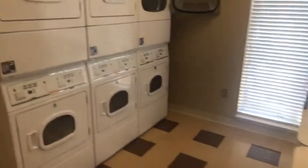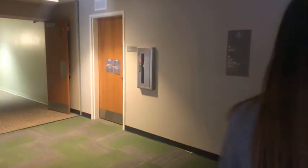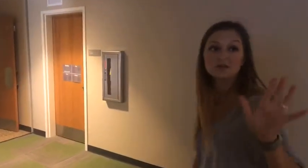We have a table there we can use for dryer folding. Don't forget dryer sheets. I always did that when I came to dry my clothes. I would always forget my dryer sheets. Gotcha. The worst. And right over here, there is another table where you can just hang out, relax, or do some homework right next to the laundry.